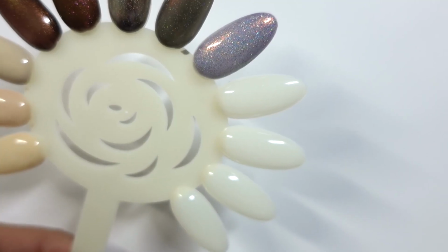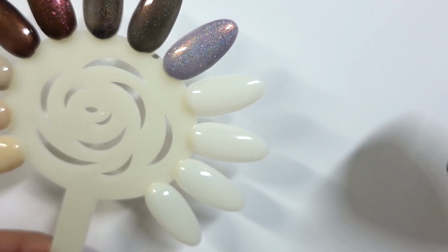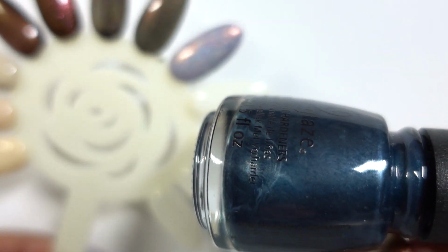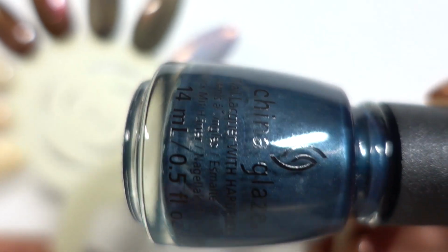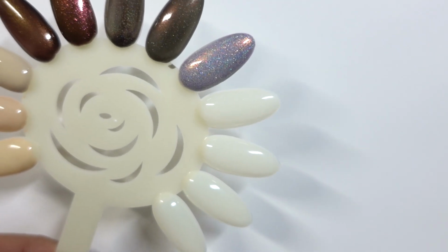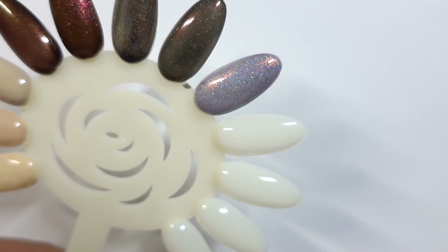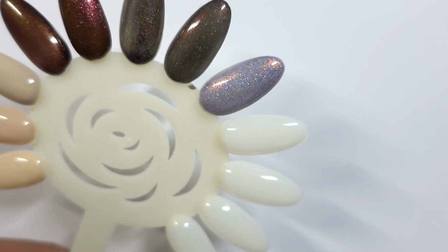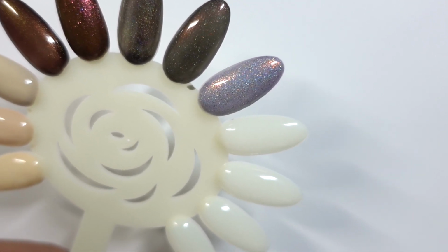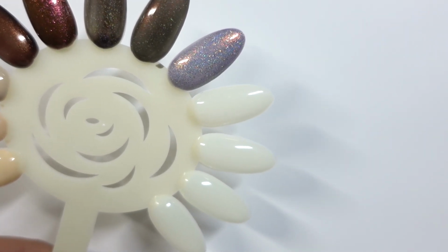And the last China Glaze polish I'm going to swatch for you from this collection, from the Gone West 2019 fall collection, is this gorgeous blue polish right here, and this is Cattle Drive Me Crazy. Now I am 100% sure that I really don't have anything at all like this polish. And Cattle Drive Me Crazy, it's described as a deep midnight metallic blue with a hint of teal. And so I'm going to swatch that for you guys right now.